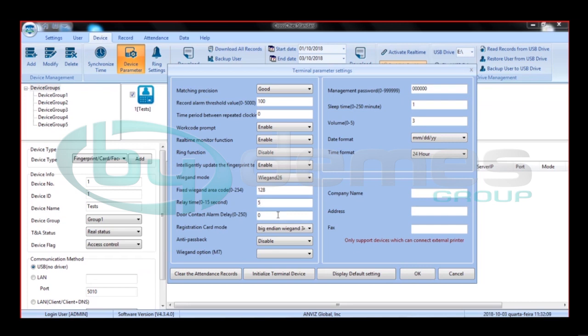The Wiegand mode, for example, to work with SC011, our Anviz controller, we use Anviz Wiegand to make this communication. This is where I change it. The date format, I can use day, month, year, month, day, year. It's here where I change, and also other functions that you can check one by one when we have more time. But it's just to inform you that this is where I change it.